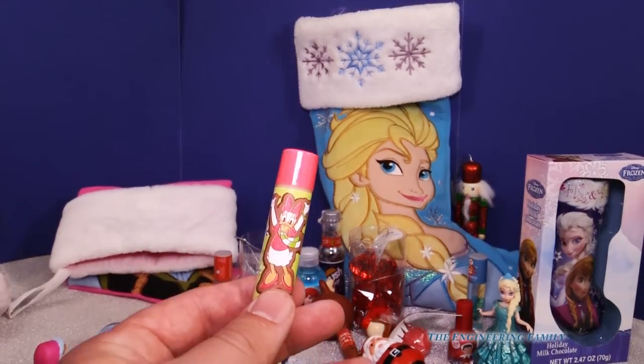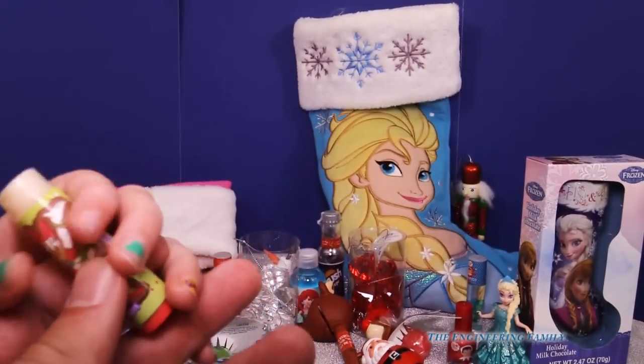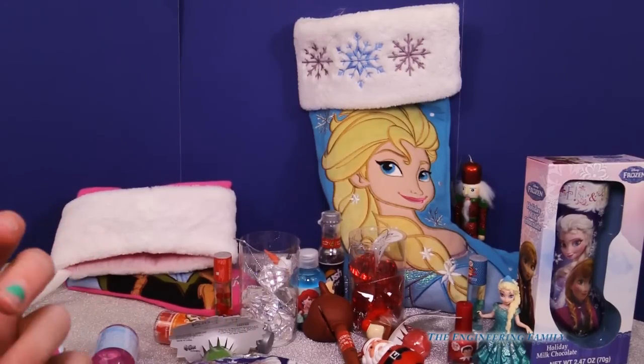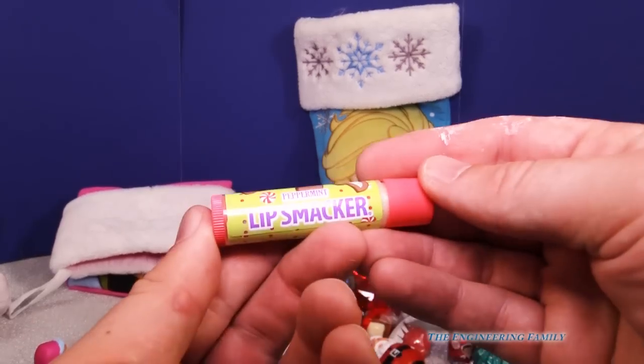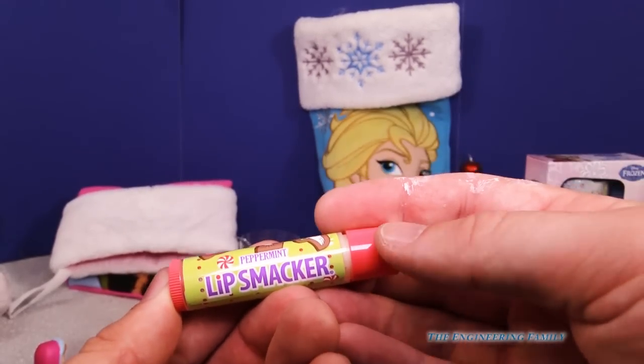Let's see what it smells like. Okay. Chocolate? You tell me. It smells like chapstick. It does. It's called peppermint lip smacker. What's lip smack? This is lip smacking.